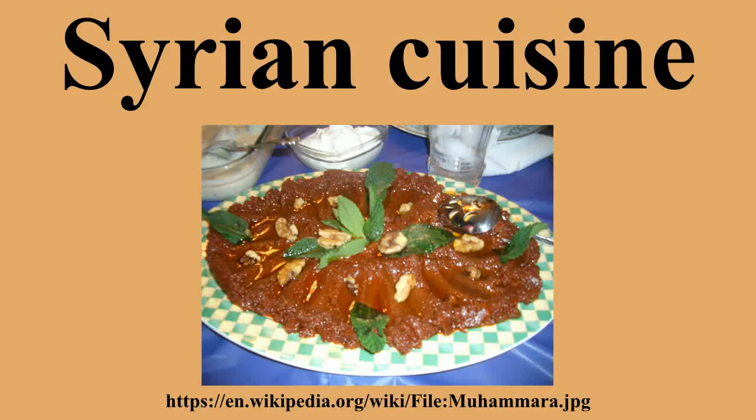Sweets. Sweets include asabi and takia, a finger-like rolled and stuffed pastry. Basbousa, a sweet cake made of cooked semolina or farina soaked in simple syrup. Baklava, which Syrians call baklawa, layered pastry filled with nuts, steeped in a syrup called atar, and which Syrians usually cut in a triangular or diamond shape.